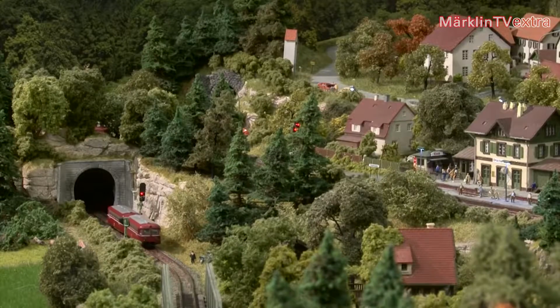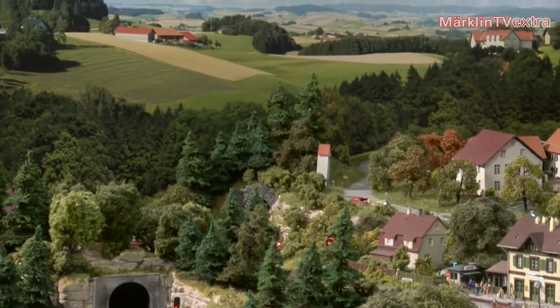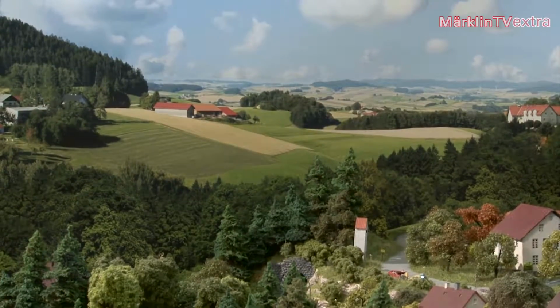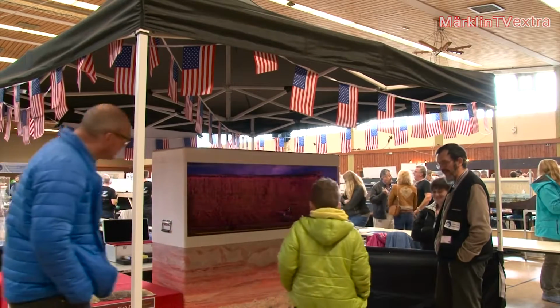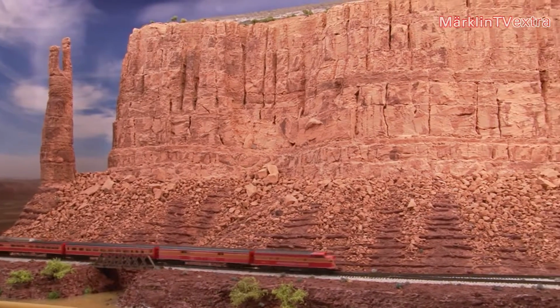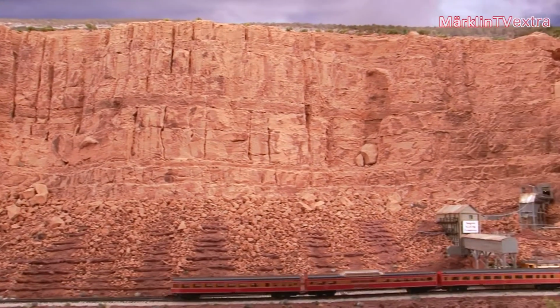Let's remain with this layout for a little while longer, as it exemplifies the impact that a perfectly fitting backdrop can have on the overall appearance. For everyone who feels that Europe alone is just a tad too small, there still remains the New World, with its scenic landscapes such as the Red Spider Canyon located in Utah.